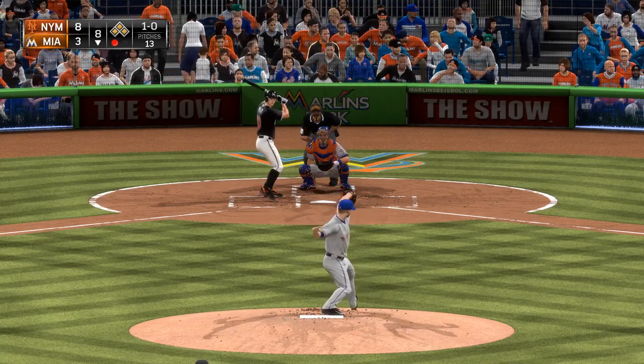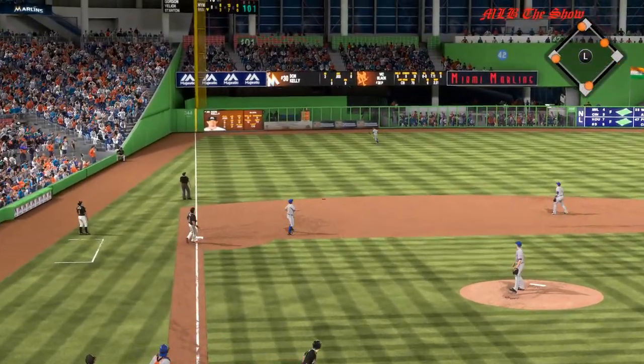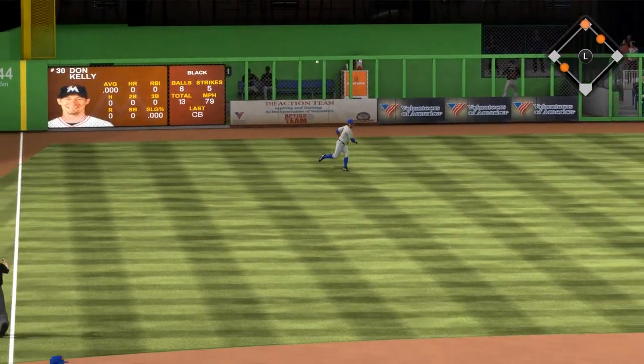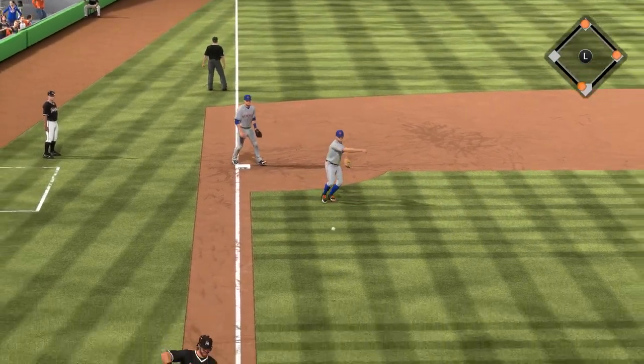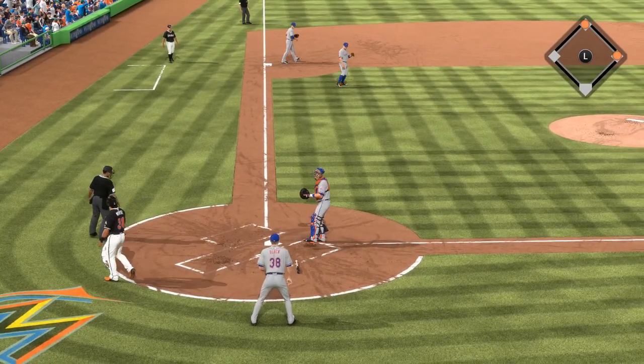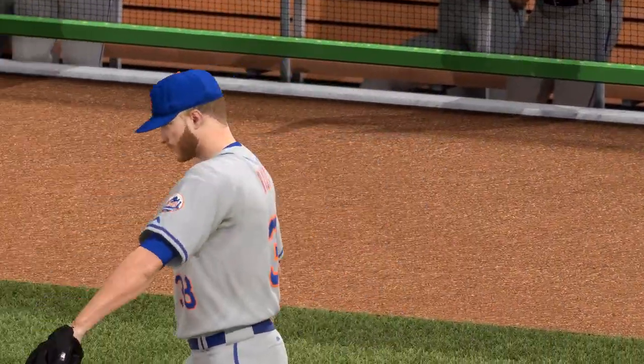Here comes the 1-0. And that's lifted in the air out toward left. Catch made in left. Here comes the runner for the plate. And a relay to the plate. And he will get in to score, and it's a run batted in on the sacrifice fly.